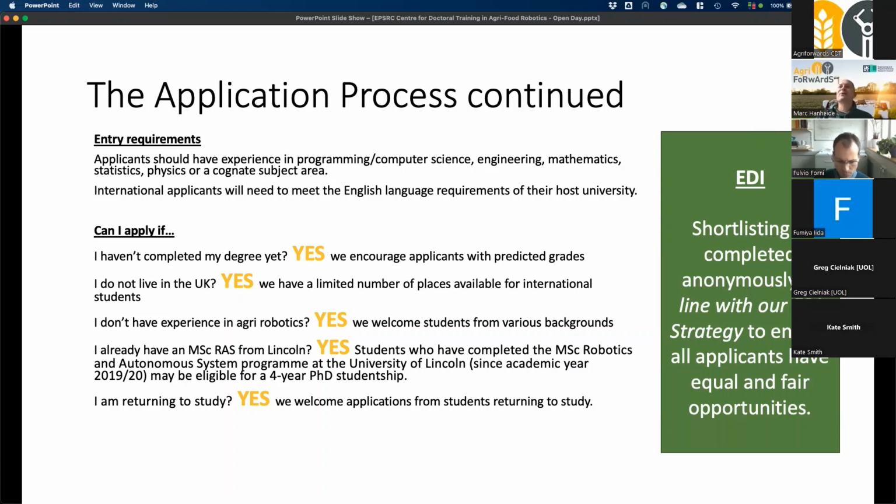Should you be one of those who have already done an MSc Robotics and Autonomous Systems at Lincoln, then yes, you can still apply. It's a somewhat specific case. We will not make you redo the very same degree. Also if you're returning to study, of course, if you, for instance, have had lots of experience in industry and now you think, right, doing a PhD is the right thing for me, absolutely, we welcome you. And we've got a number of students, as I said before, that have actually gone down this route.